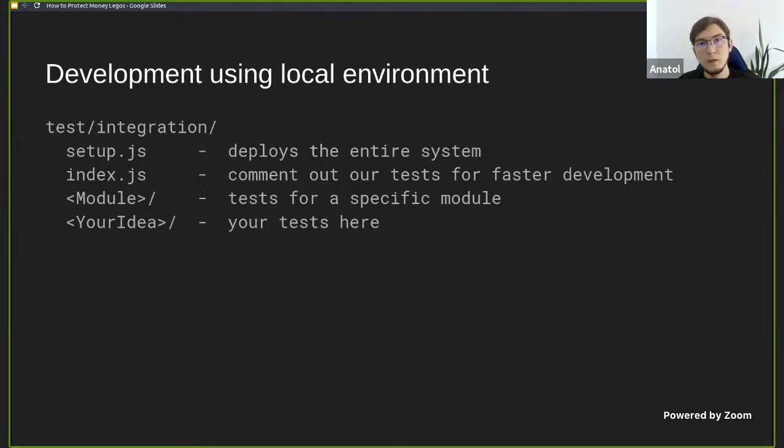Okay, so if you pick the local environment development method, basically you'll use the integration folder from the test. You can find there the setup.js that deploys the entire system. It's called automatically, you don't have to call anything. You'll find all the tests there; basically you have a list of modules that we test. In index.js, everything is required. So you can comment out anything that you are not interested in, and you can just add your module that will be run.